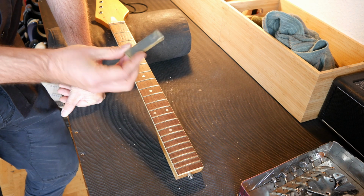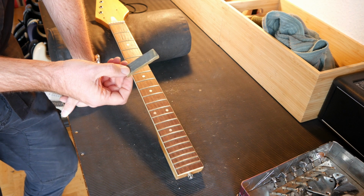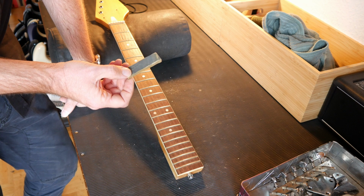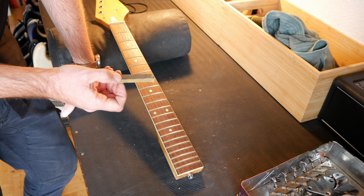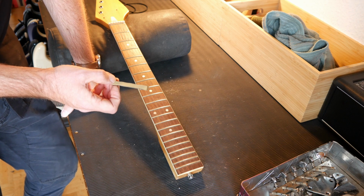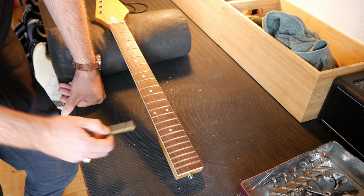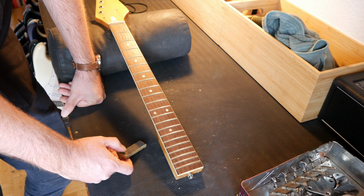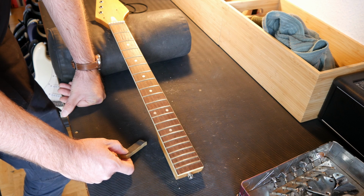Next thing I'm gonna do with the frets, and then I think we're done with the frets, is I'm gonna polish them with a polishing rubber. This is a 1000 grit polishing rubber. And a lot of people use steel wool, 1000 grit steel wool. I don't like the steel wool because the little fibers of the steel wool go everywhere, and basically it's not healthy for you and your lungs and everything. So I don't like to do that.